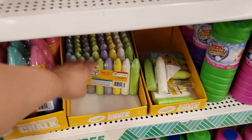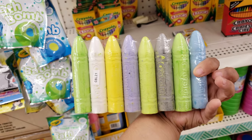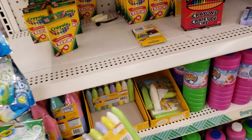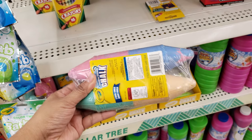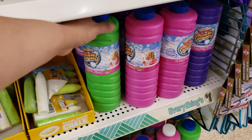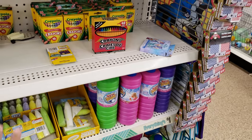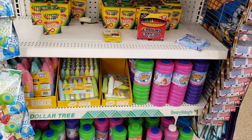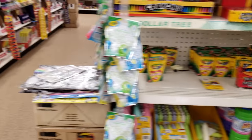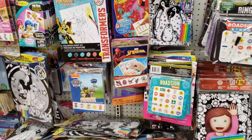Crayola sidewalk chalk. You can normally find this in Target Dollar Spot, but you get a lot of green and yellow. You don't get a lot of variety. And then they do have the big jumbo ones up here. I probably would go with something like this one. And the Miracle Bubbles are here in the Dollar Tree. Now, I have tried Miracle Bubbles, and personally, I don't like them because they don't really work. I know they're a dollar, but I do like Gazillion Bubbles. That's a good brand. Disney ones? Yeah, but they also have them sometimes for a dollar or $2 in Walmart. You just have to look.